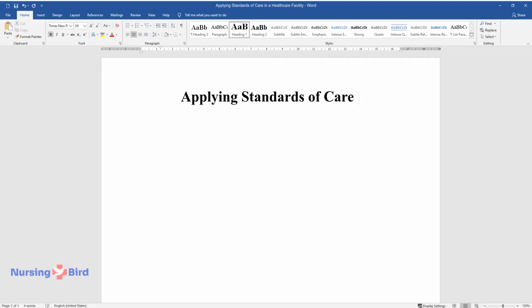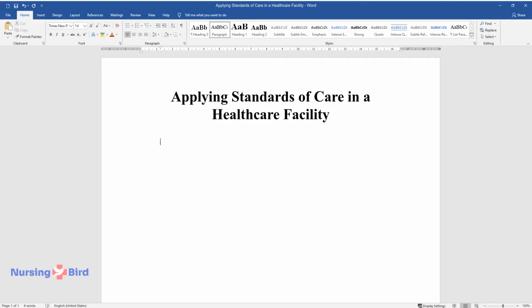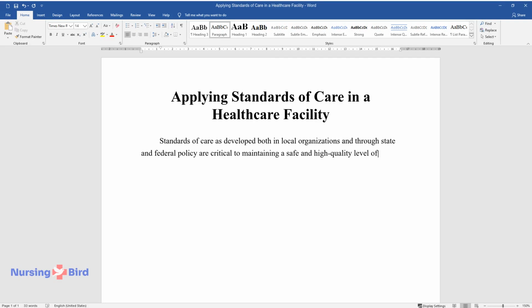Applying standards of care in a healthcare facility. Standards of care, as developed both in local organizations and through state and federal policy, are critical to maintaining a safe and high-quality level of patient care. These standards are commonly based on evidence-based research or the experience of healthcare professionals.